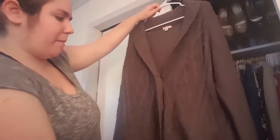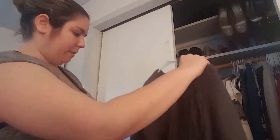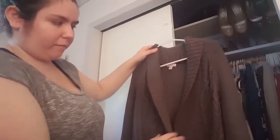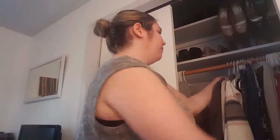This cardigan is very big and baggy. It covers my tush because it's so long. I am also not sure if I'm keeping this one because the collar never sits right and it really annoys me. So I am going to put that back in my closet as a maybe.